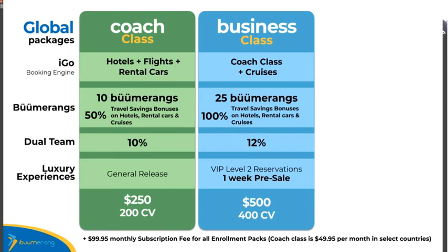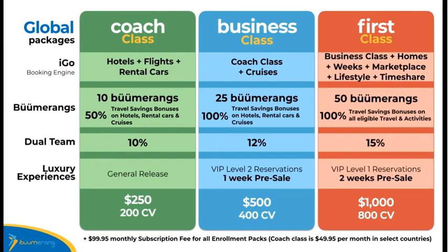You now have a total of 25 boomerangs, right? That's a total of 25. It's not 25 more. It's a total of. You earn travel savings bonuses on hotels, rental cars, and cruises, but now you earn 100% of what you're supposed to earn, okay? In the dual team, you earn 12%, and you also get the 1 week early heads up on the luxury experiences. And by the way, that's one of the things that we're going to talk about at convention that's going to be quite amazing. It's $500 to do business class in addition to the $49.95, and you get 400 commissionable volume points.